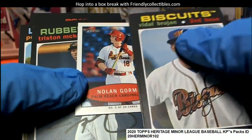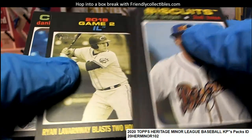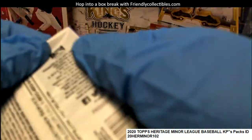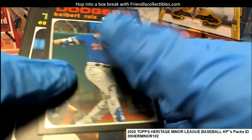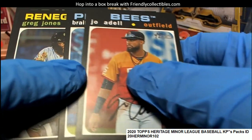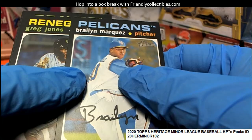Nolan Gorman. That's pretty good. Nolan Gorman. Tristan McKenzie. Come on, Big Auto. Joe Adell. That's going to go into a top loader. We'll put Joe Adell in the top loader for you.